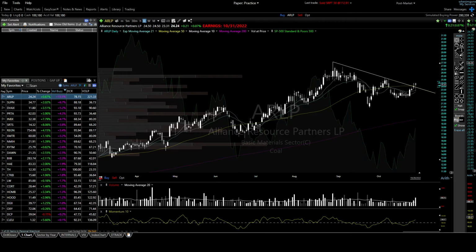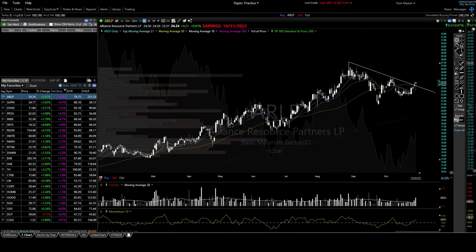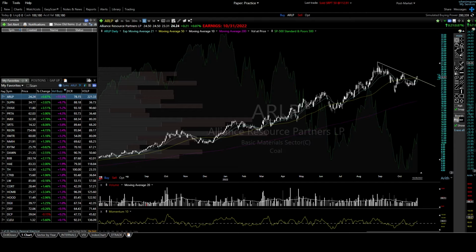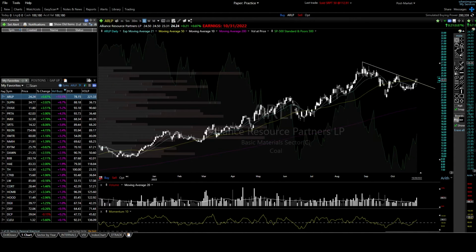What I'm using, moving averages, same colors: white 10, cyan 21, and here is the exponential 21. 50-day moving average, you can see the yellow line. 200-day moving average is this purplish line. You also have volume profile right here, which, when I'm zooming in and zooming out, just changes depending on what I have in terms of a range for the chart.